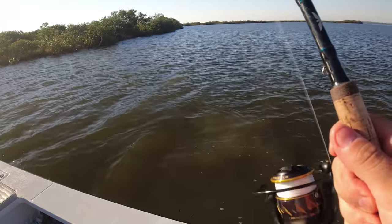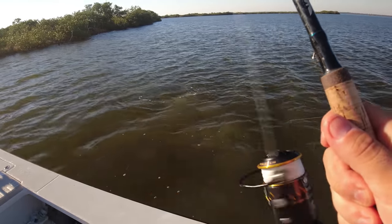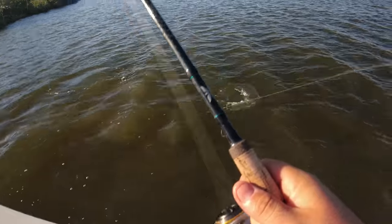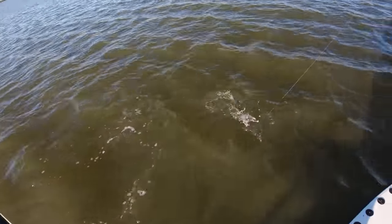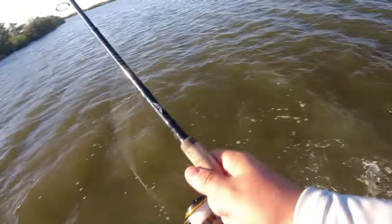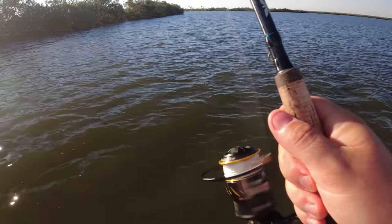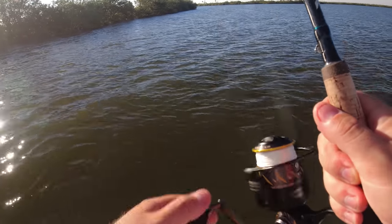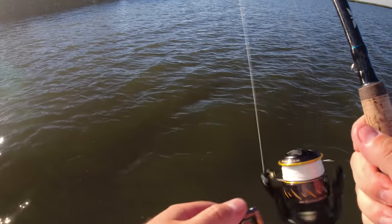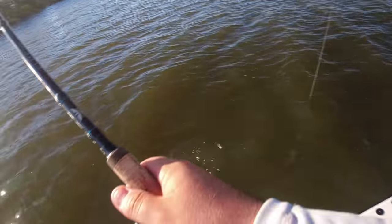Keep it throwing. We're going to find that 30, man. There's no way we can catch this many and not slide a 30 in here somewhere. He's going to come. At this point, it's a numbers game. Yeah, it's another like 23. Oh! Like a trout or something. Not a big one, right? Yeah. What do you got? Dude, dink red.